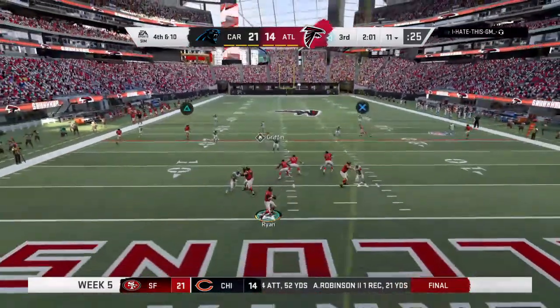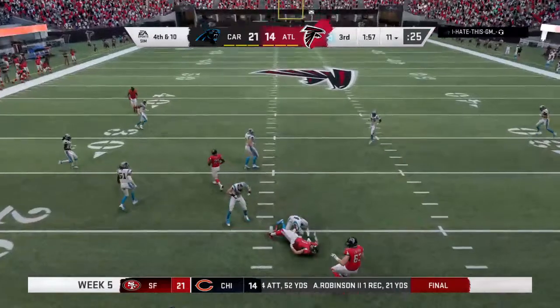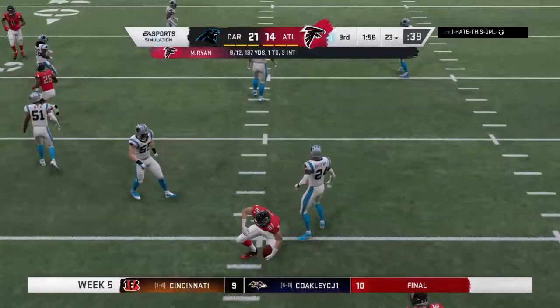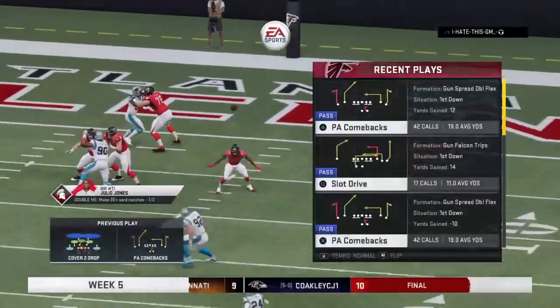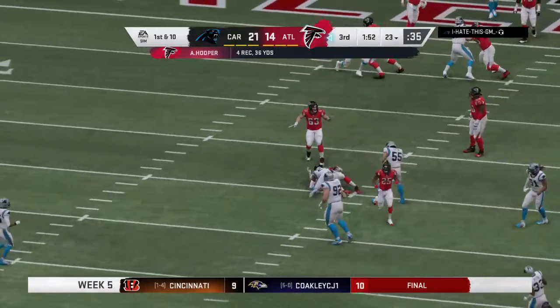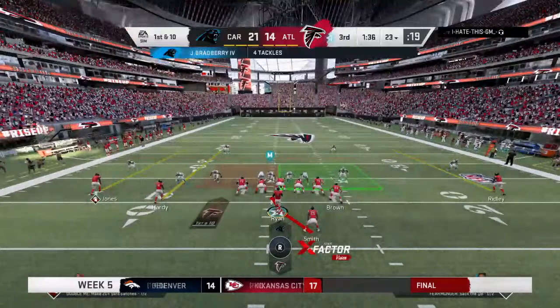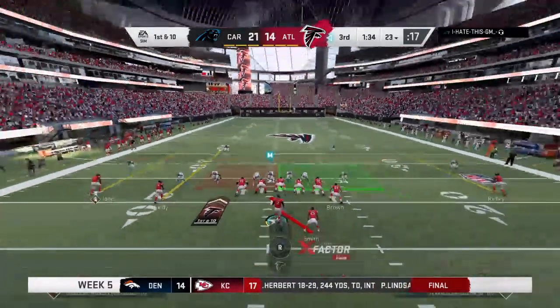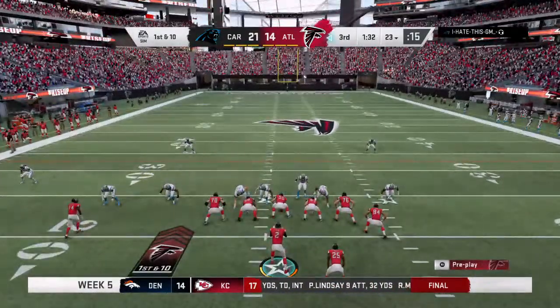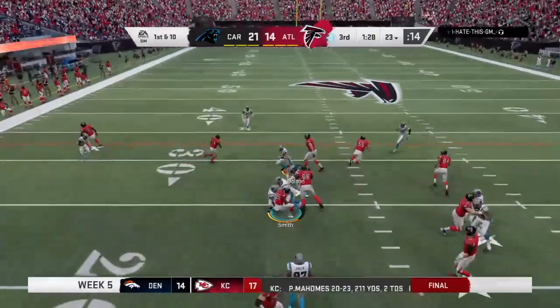Here we go on 4th down with Ryan. And it's complete. Hooper. And he's brought down, but not before they get it across the 20-yard line. 12 yards is the pickup. Good for a 1st down for the Falcons. Ready. First and 10 at the 23-yard line. They'll run on 1st down.